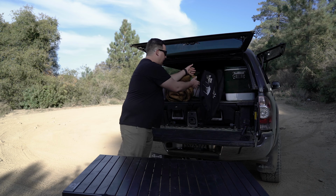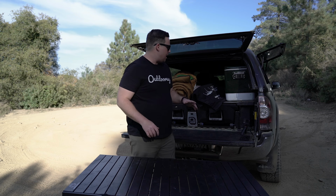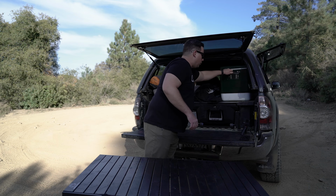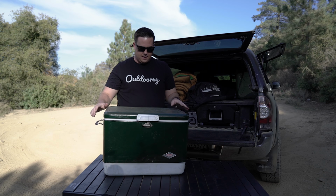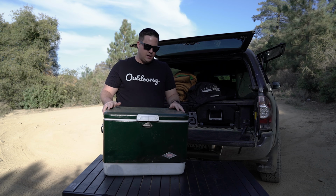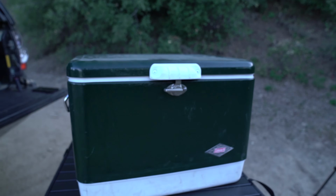Even if I'm going camping with the guys, I'm gonna bring this thing. Next up, let's talk about a cooler. So I am not a fridge guy. Not that I don't want to be a fridge guy, they're just very expensive, and I've had this Coleman steel belt cooler for quite some time now. It's worked out great for me.